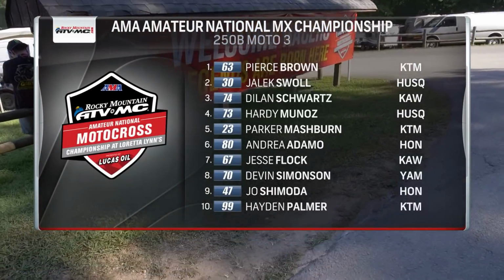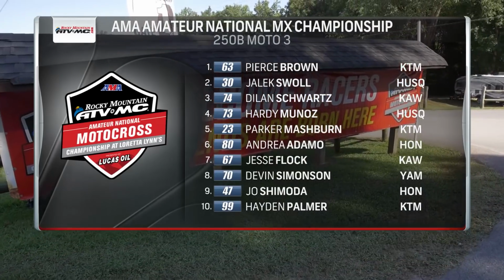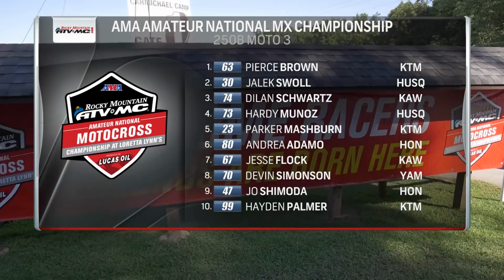Here are your moto results. Schwartz, a hard-earned third ahead of Munoz. Parker Mashburn through traffic ends up fifth ahead of Adamo, the Italian.